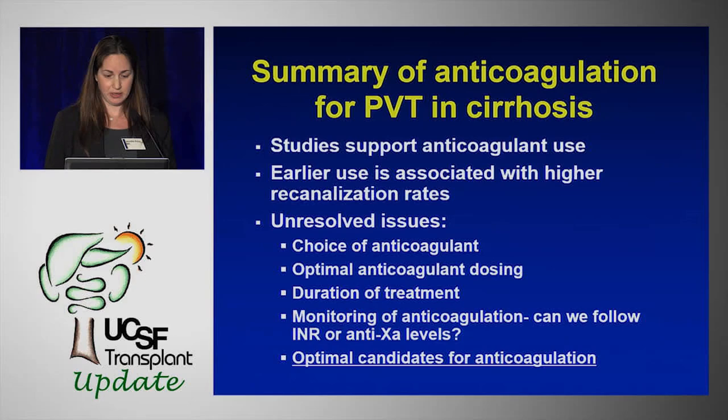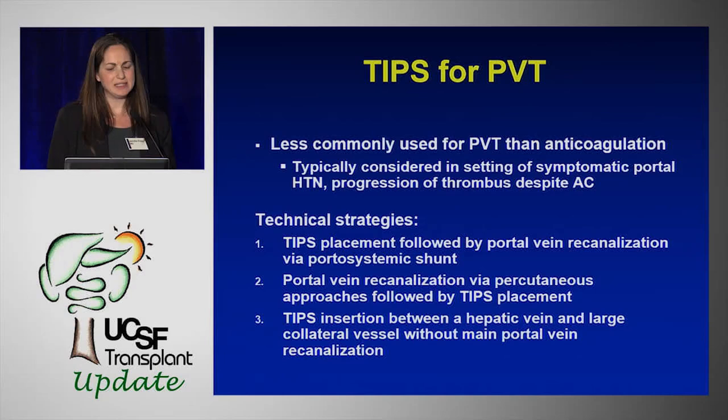So moving on to TIPS for portal vein thrombosis. This is less commonly used as compared to anticoagulation, and it's typically considered in the setting of symptomatic portal hypertension or in patients that have progression of their thrombus despite anticoagulation. There are three primary technical strategies that can be employed when using TIPS for portal vein thrombosis.